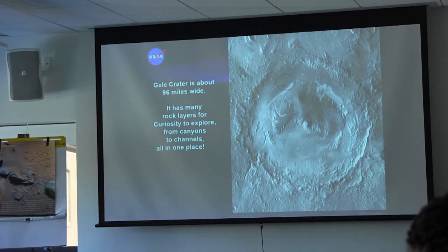How long has it been there? Is it livable? If you land on Mars and get out of your spacesuit, what happens? You're dead. I don't know. But we might want to know, because you might want to know if it's okay to take that helmet off.